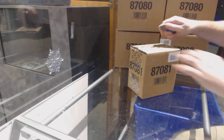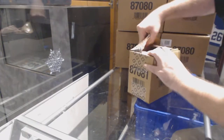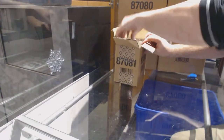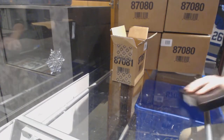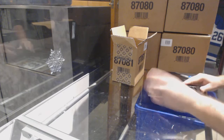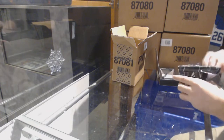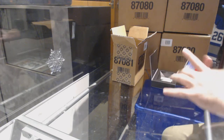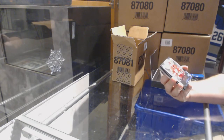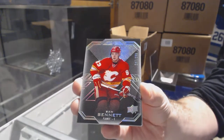Here we go, starting off CNC Breaks number 8040. We have the black 16-17 case break. The last 16-17 product ever, maybe. We start off for the Calgary Flames, $2.99, Sam Bennett. That's a beautiful looking card.